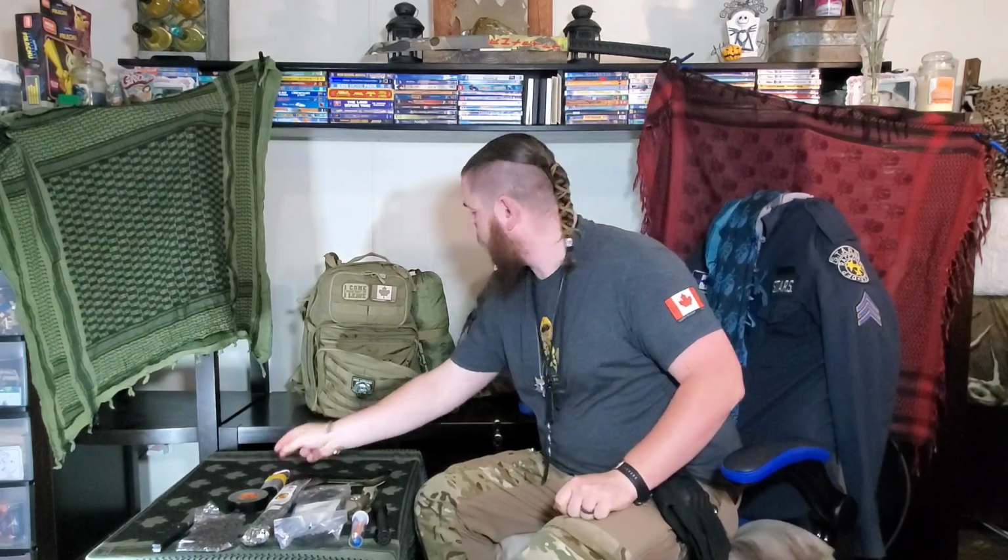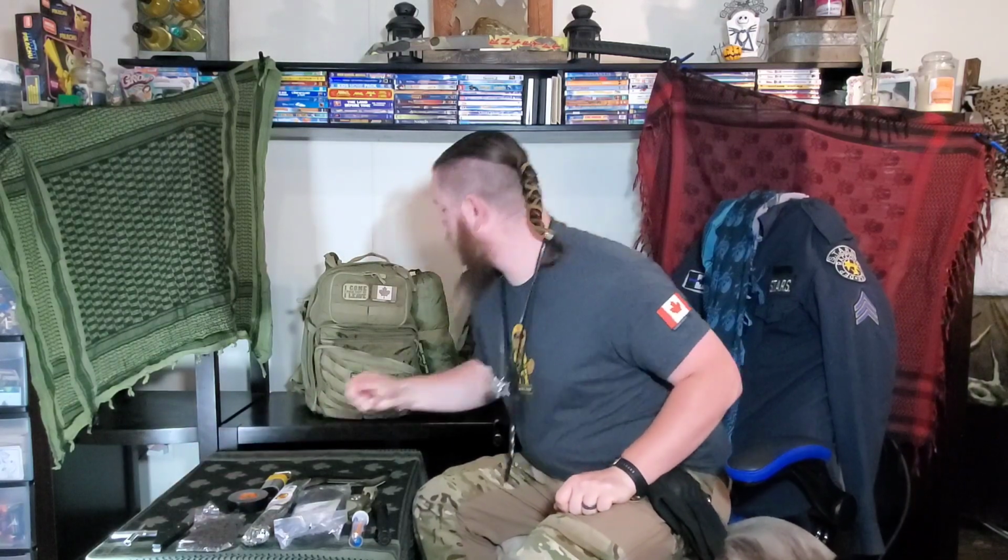We have this neat little UCO jet torch / utility tape, which is basically just off-brand duct tape. Got one of them 3-torch jet lighters. And it seals up in this nice little waterproof case, so you don't have to worry about it ever getting wet. We have a Silcock key, used for opening the water valves on buildings and the like.